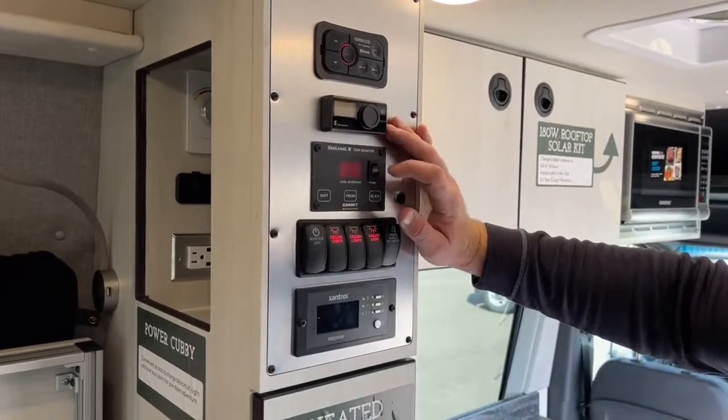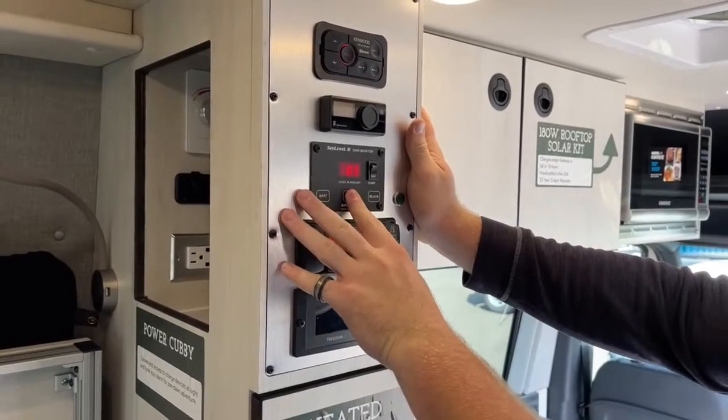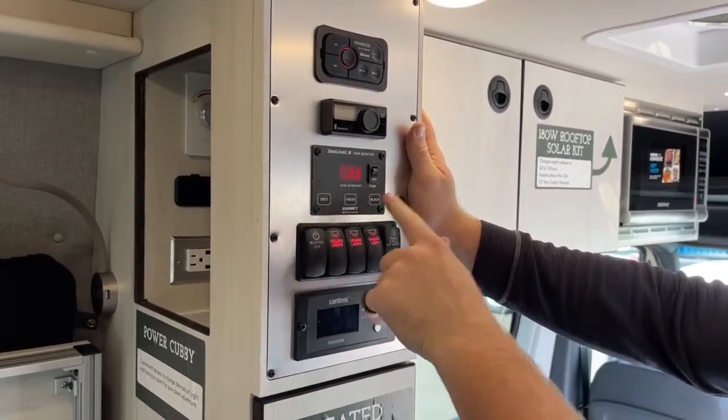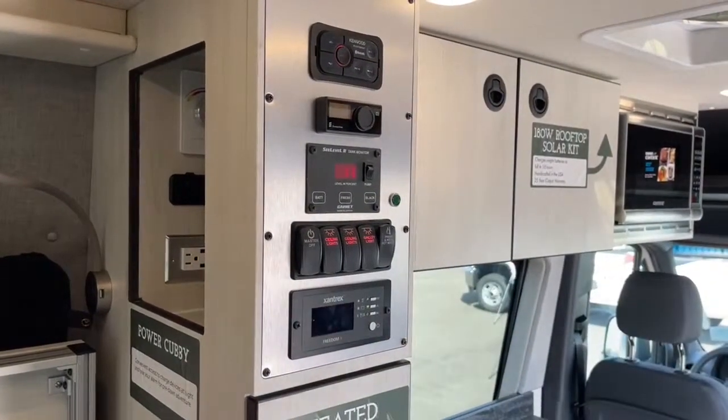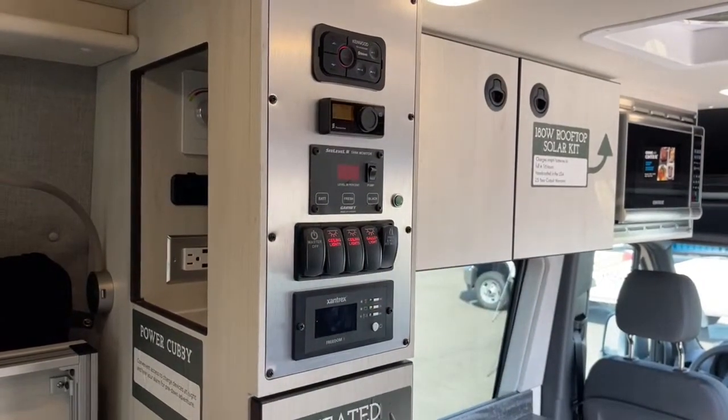Down below, we've got the Sea Level 2 tank monitoring system, which will tell us our battery power, our fresh tank level, and our gray tank level. Now that is a percentage, so the gray tank right now is 11% full.